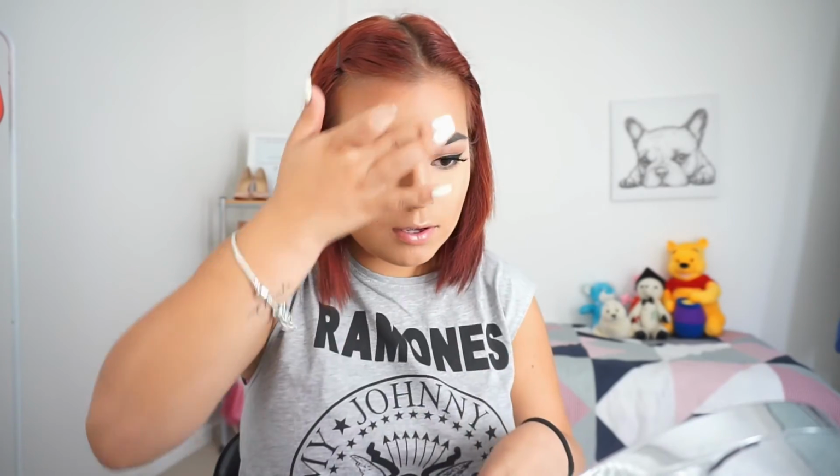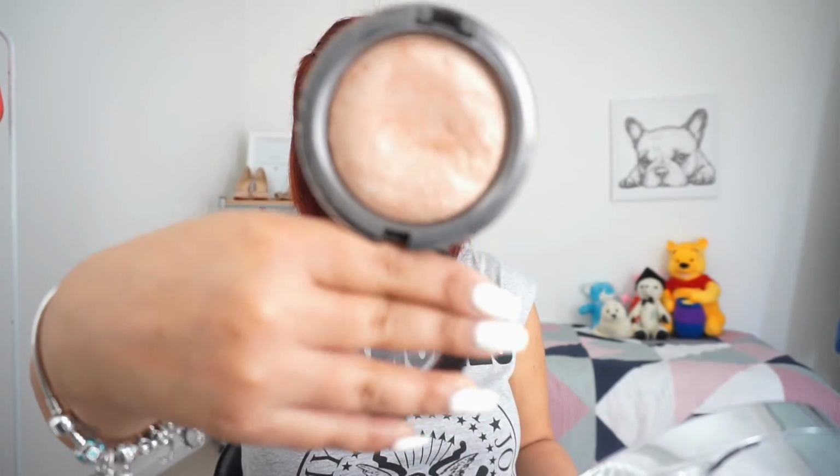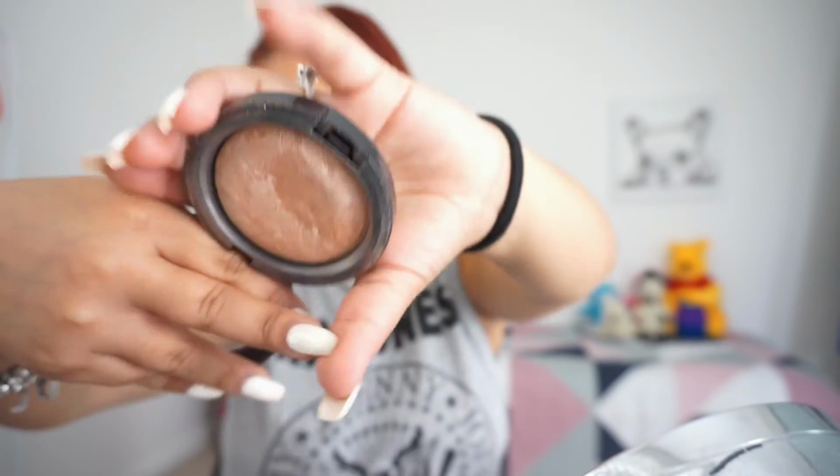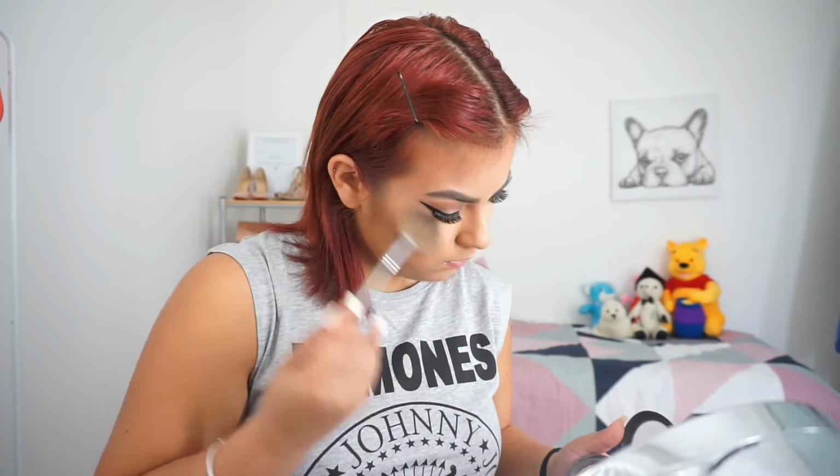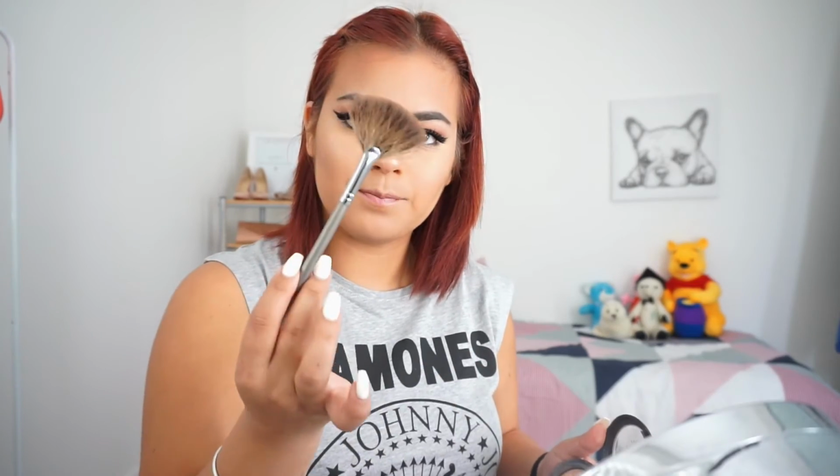Then I'll apply some on my nose, on my chin, my lips, and just a little bit on my forehead. So then I'm gonna go on top with my MAC Soft and Gentle highlighter, sorry. I absolutely love this highlighter. It's so beautiful. So I'm going to use that with a big fan brush. That's what it's called. And I'm just going to apply that everywhere I applied the liquid highlighter.